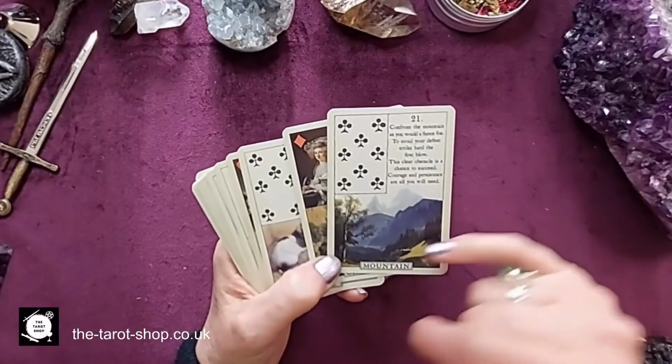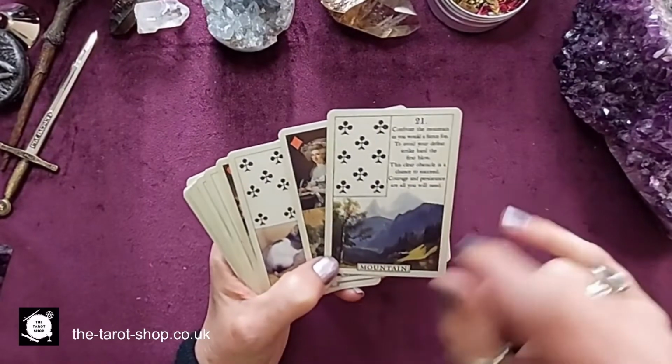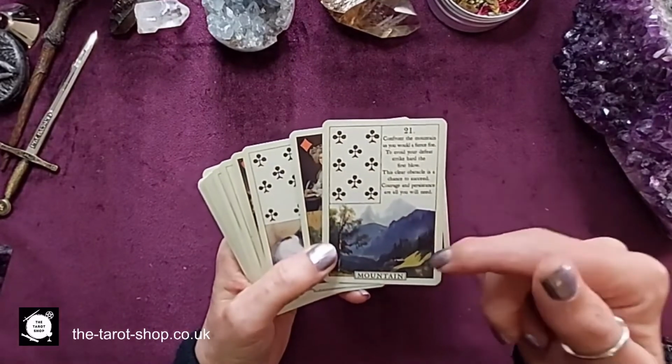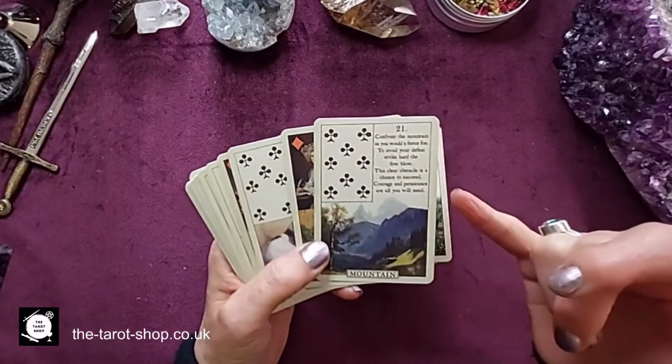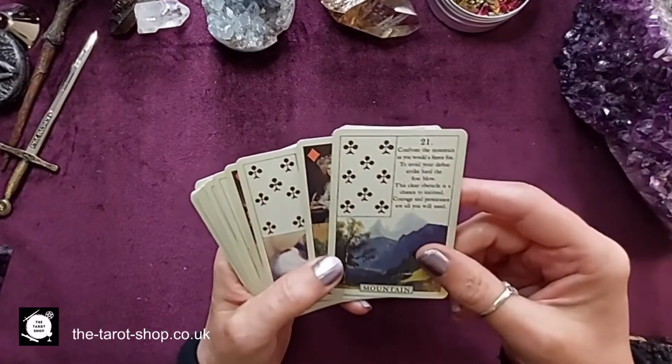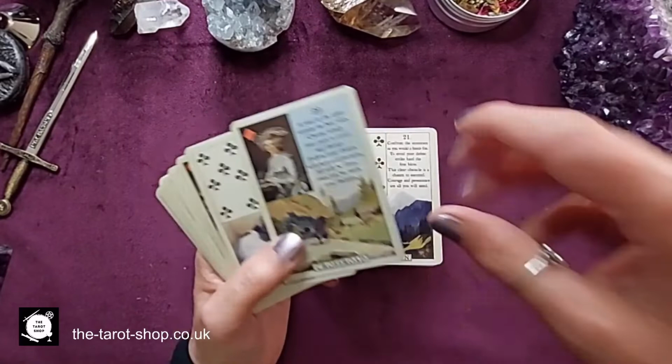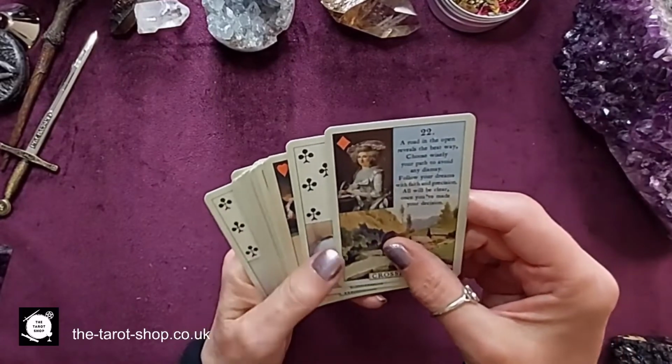Mountain, you've got to climb over this. And I like these because they're very optimistic. Courage and persistence are all you will need. So even though, yes, you have got a mountain to climb, you will get through it with courage and persistence. So I like the fact that they're quite optimistic.